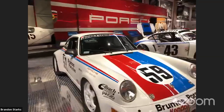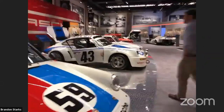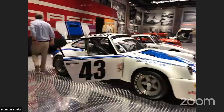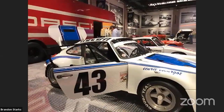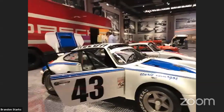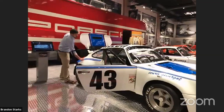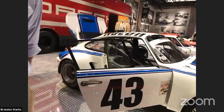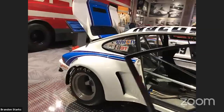Somebody wants to know how much that 75 car weighs. Let me check the spec sheet. It is very, very little. 1,984 pounds. Wow. But this one, unlike the others, is metal, whereas every car we've looked at to this point has been fiberglass.